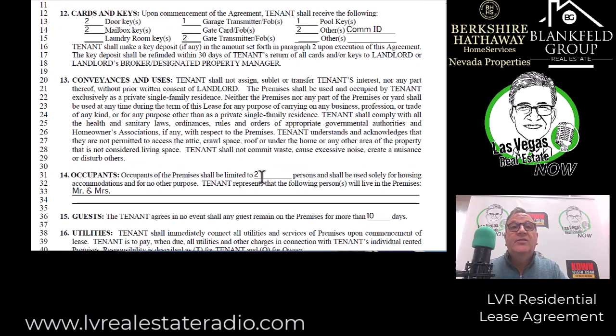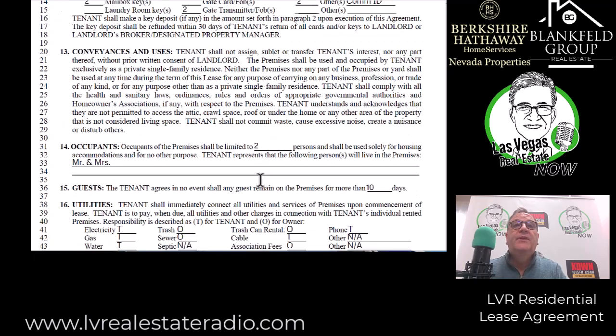Number of occupants. In this case, there's only 2, Mr. and Mrs. If you have children or some other occupants of the property that are not actual tenants, then they would be listed here as well. Guests can remain in the property, but no more in this case than 10 days. This is good news for the tenants. You can tell your guests, hey, listen, you can only stay 10 days because if you stay any more, I got to pay more rent.